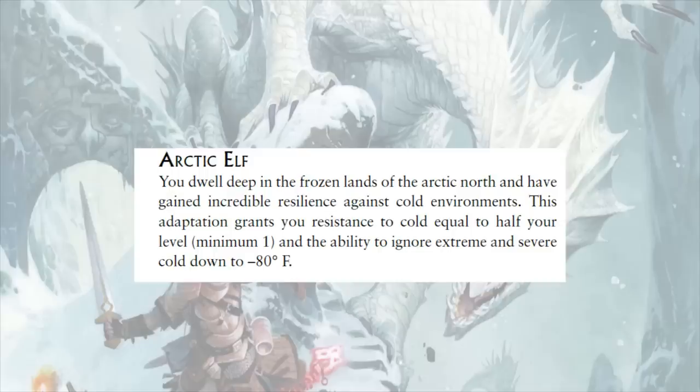minus 80 Fahrenheit. Oh, so for the record, the worst cold I've ever been in was minus 40 Fahrenheit on a wind chill one time. And that was a nightmare. This is 40 degrees colder. Holy crap. Going to the crown of the world, this is the race.